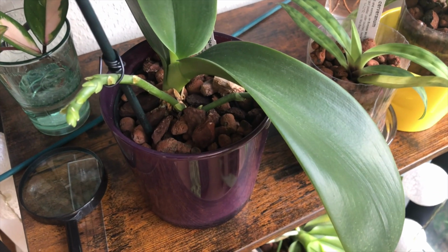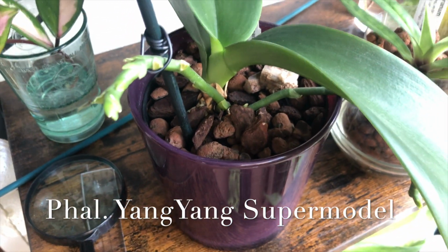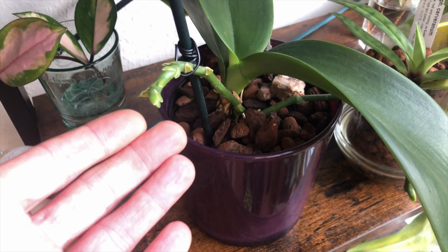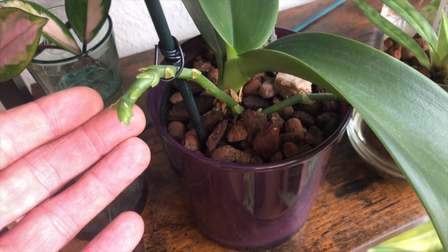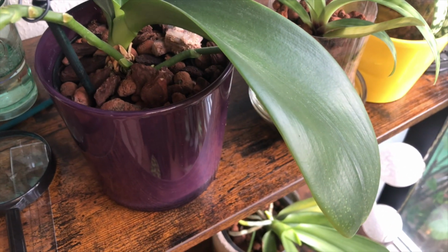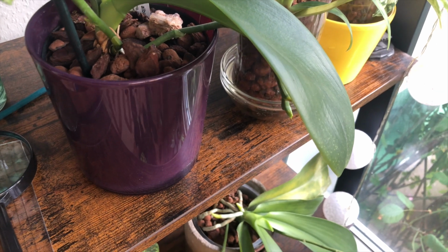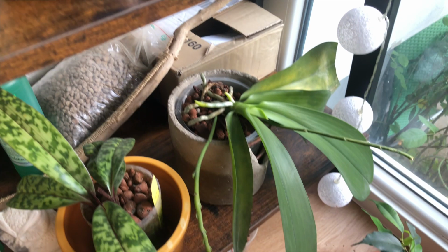And the Yang Yang supermodel is coming back to life now, starting to show a little bit of signs of growth happening at the tips of the spikes. So yeah, keep those spikes on a lot of these hybrids, right? They keep growing. So there's the other spike down there, also starting to come back to life.